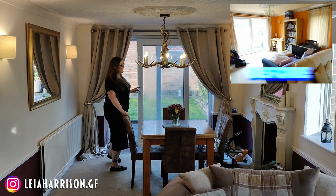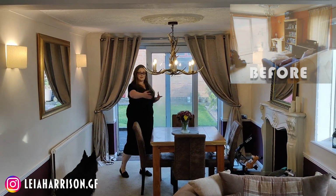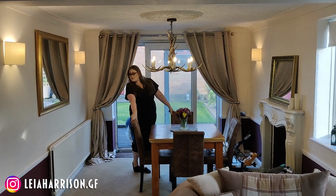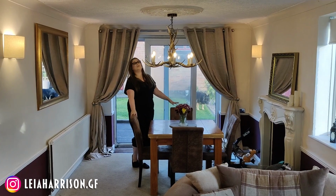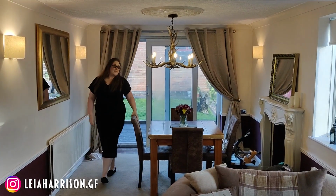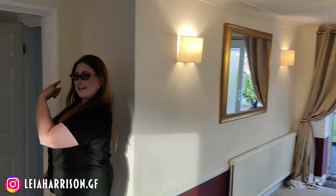Dining room, you can easily get a 6 to 8 person table around here. We do actually fold this table out for like Christmas and stuff like that. And we had the most amazing Christmas dinner in here one year. It was just awesome. So that is our living dining space, which is massive. And we're going to go into the kitchen.